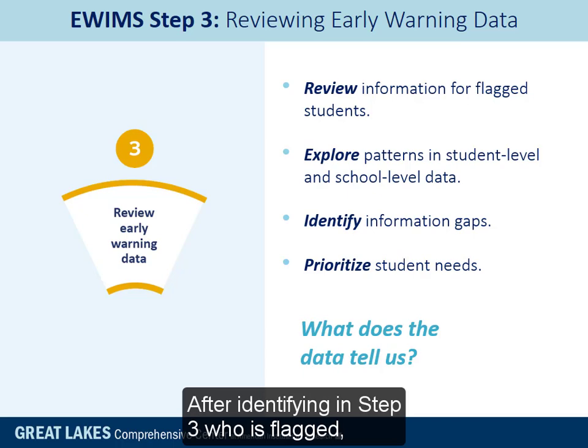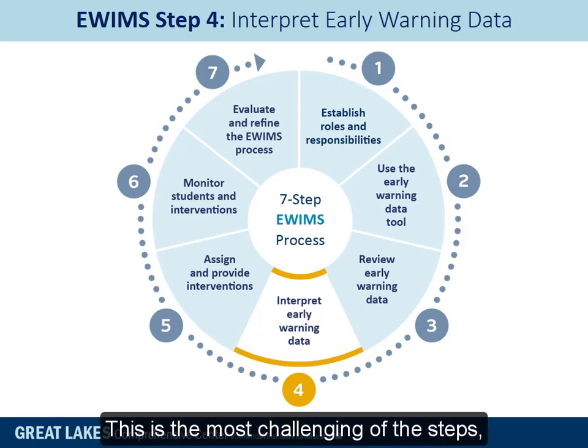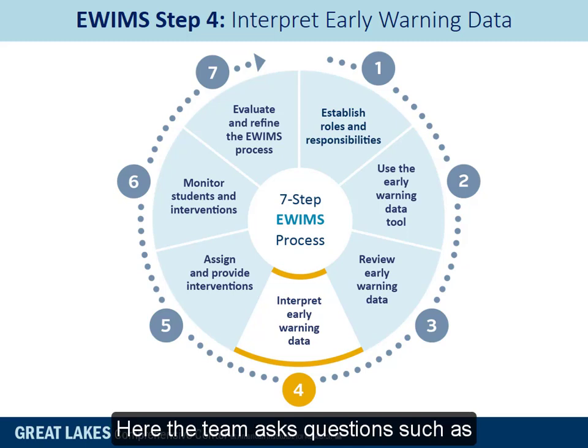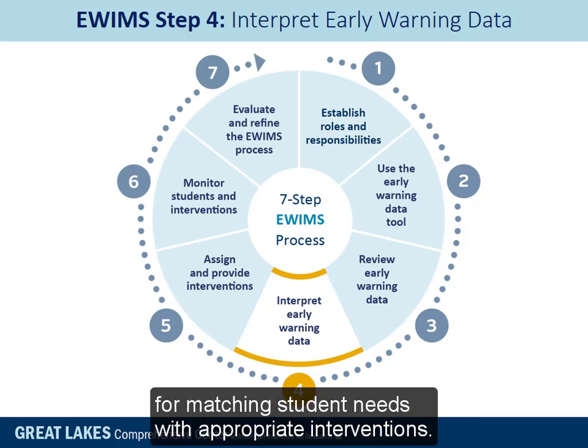After identifying in Step 3 who is flagged, the team asks in Step 4 why the flag is occurring. This is the most challenging of the steps, and the one most commonly skipped. Here, the team asks questions such as, why is the student failing a class? Why is the student late for school? The answers to these questions are important for matching student needs with appropriate interventions.